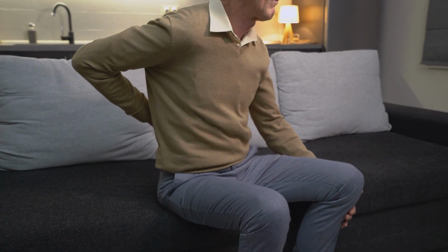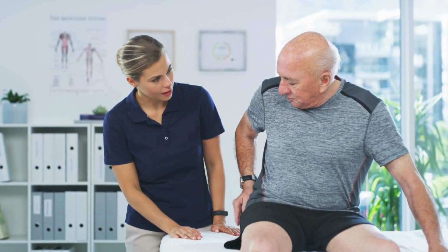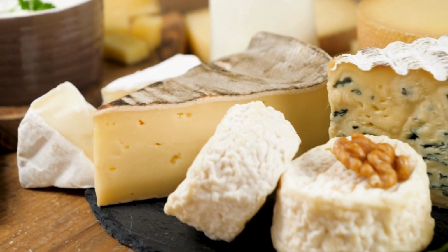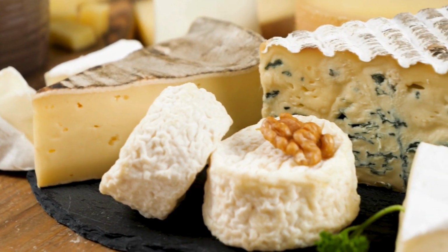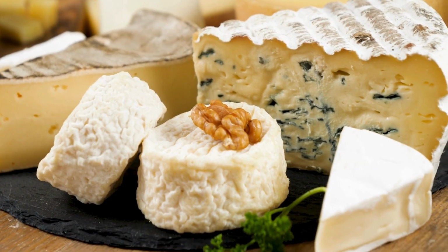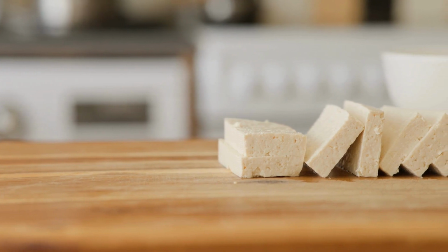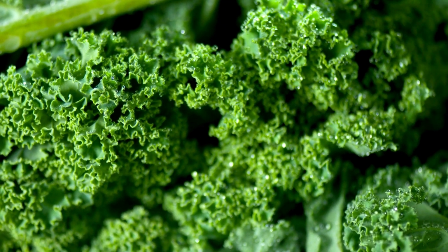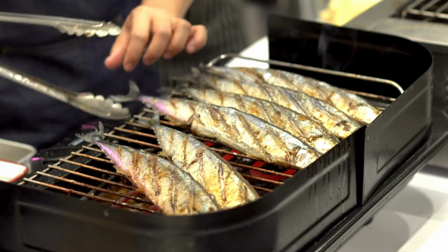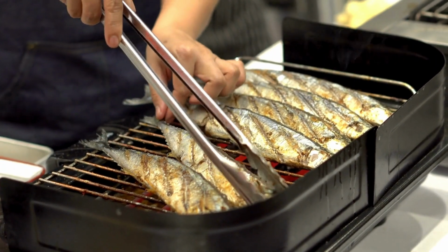These fractures, particularly in hips and spine, can significantly affect mobility and quality of life. Adequate calcium and vitamin D intake is crucial for managing and slowing osteoporosis progression. Calcium-rich foods include dairy products such as milk, yogurt, and cheese, as well as fortified plant-based options like almond milk, tofu, and leafy greens such as kale and broccoli. Fatty fish like mackerel and salmon, as well as egg yolks and fortified foods are excellent dietary sources.